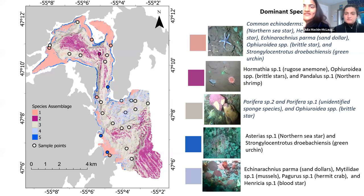For example, the extent, distribution, and composition of a particular assemblage can indicate which areas are more sensitive and need to be prioritized for management. So looking at this map, we see both blue color assemblages are limited in their distribution compared to others with larger spatial extents. So these factors, along with species composition, proximity to human activity, and seascape morphology can be considered when planning how we use these areas.